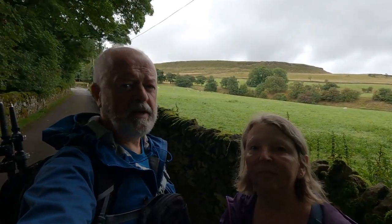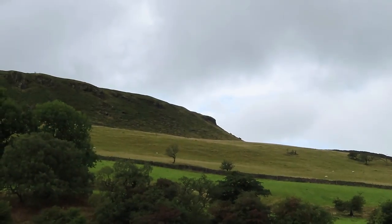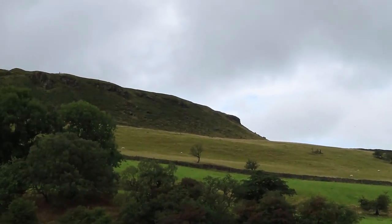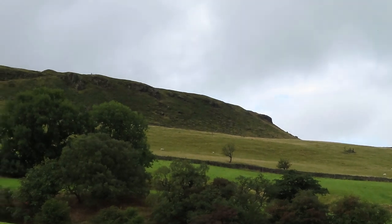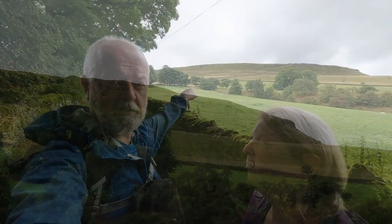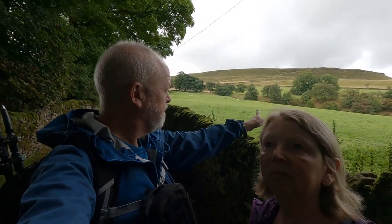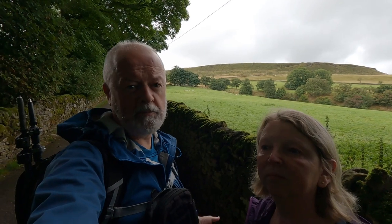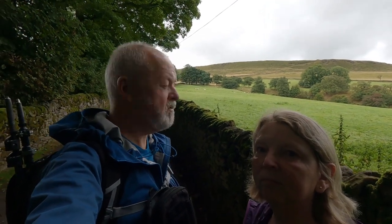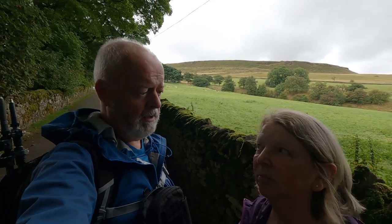Yeah, from here you get a pretty good view up onto the edge. You can see a few people walking up that way. It's probably the gentlest way to get up there, actually. It's quite gradual up to the road, and then you just cut back towards it along a little track, and then the last bit, no getting away from it. It's quite steep, but it's only a short climb. Onwards.